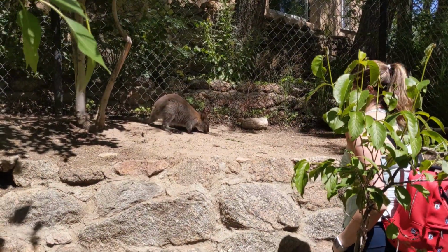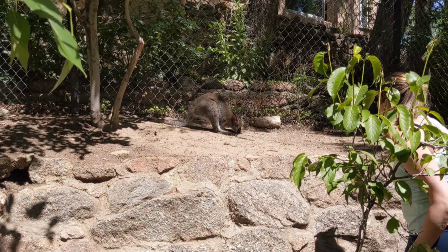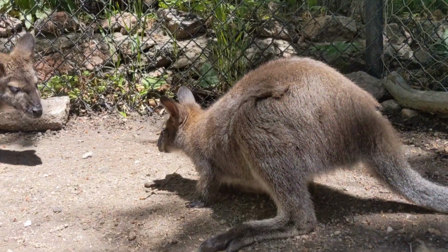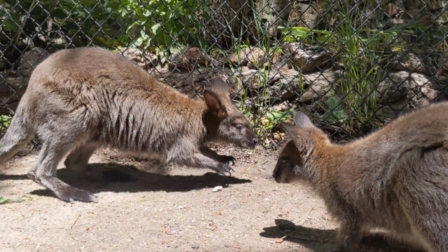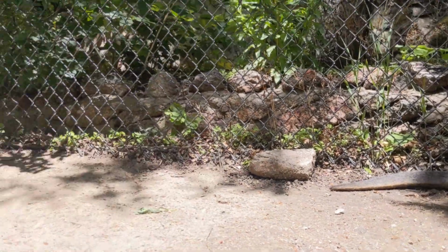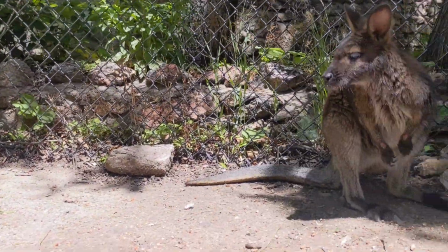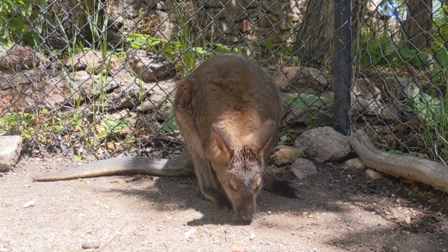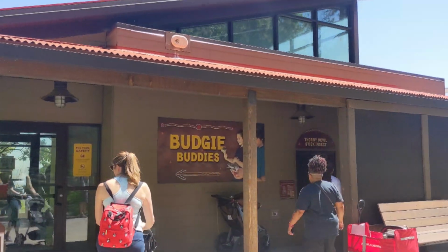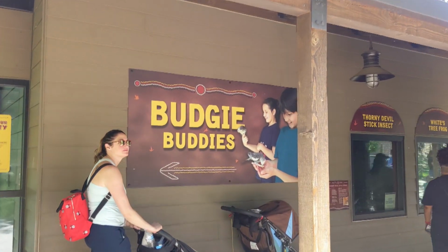Now you are able to get up close and personal, and little wallaby just hanging out as we got in here. Now that wallaby is about a foot from me. Bouncing away. Say good day. Yeah, you want to pet him? All right, for those of you who have toddlers and watch Bluey, well, it's the budgies.